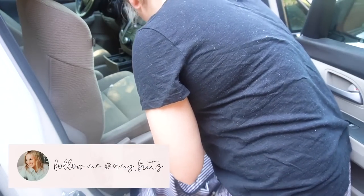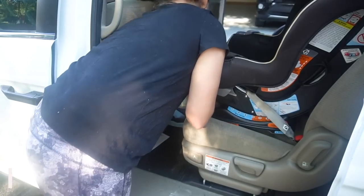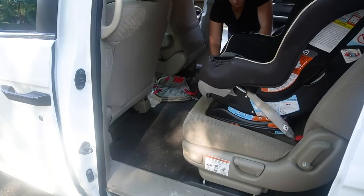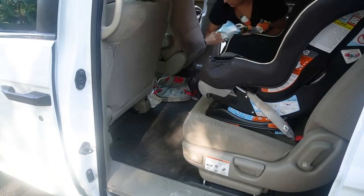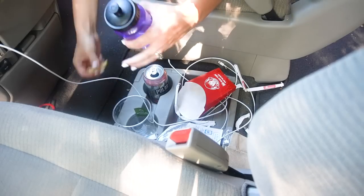The first thing I'm doing is going ahead and collecting all of the trash and clutter and toys and shoes and all of the things, y'all. The things that you find in the back of your minivan when you clean it out. It is so gross, real life, but anyway, I'm just gonna go ahead and tackle that first.